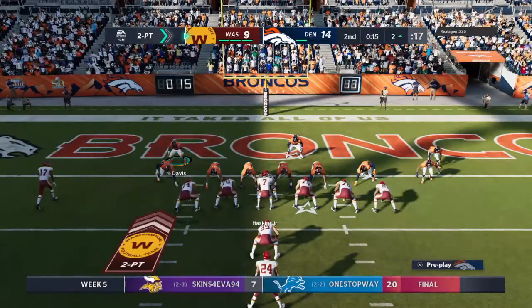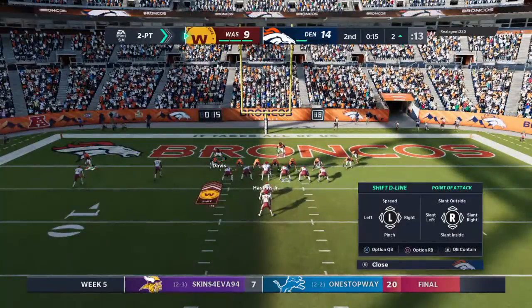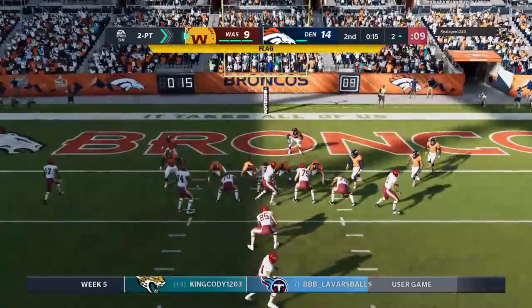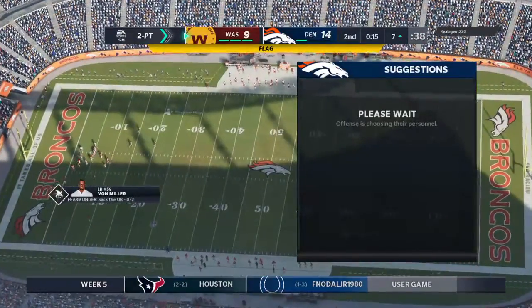Quit talking about it and bring it. Whip. Watch the whip. Switch. Now we've got whistles here before the snap, and I believe this is going to be on Washington.